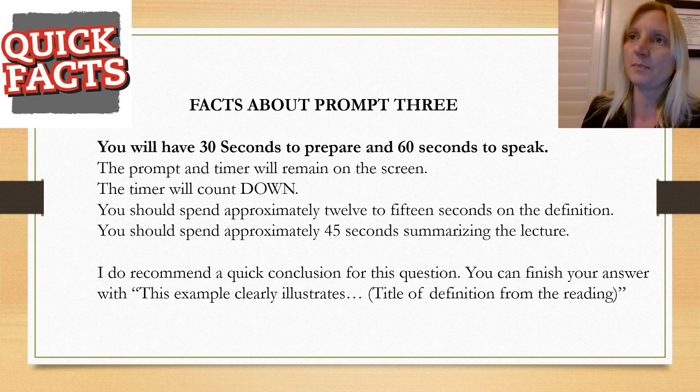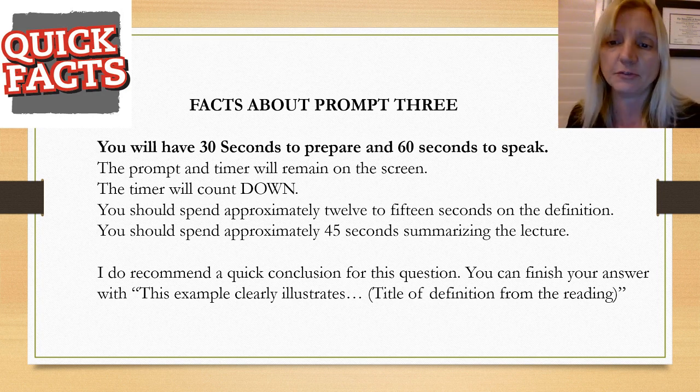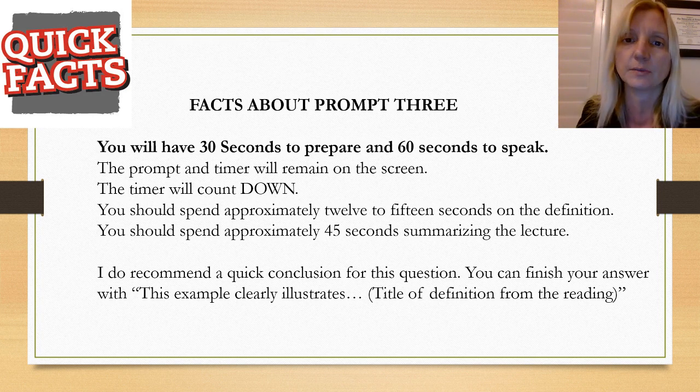So we want to follow this pattern, again, of 12 to 15 seconds on the reading part, which in this case is a definition, and then 45 seconds summarizing the lecture. Now, for this one, I do recommend a quick conclusion. You can finish your answer by saying, this example clearly illustrates. So for my moth example, you could say, the example of the moth clearly illustrates camouflage. You want to repeat that title from the reading.